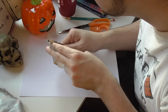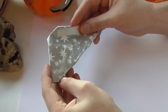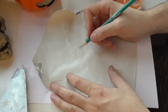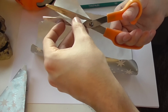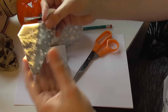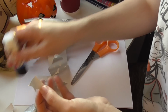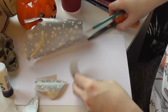Using your paper scraps, cut out two wings and two fangs. Yay! Okay, glue it on. I probably should have made these wings bigger. Never mind. Oh, so cute. It's definitely not the way it looks in the picture, but never mind. I mean fangs. Sorry, fangs.